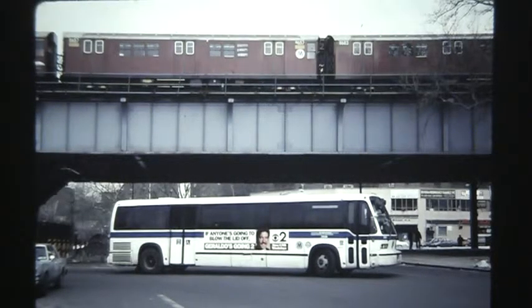Up at QJ Grand Circle, or East 177 Parkchester Station on the number 6. The rebuilt R29 up above with a 1982 RTS down below. If you don't like the RTS, next.